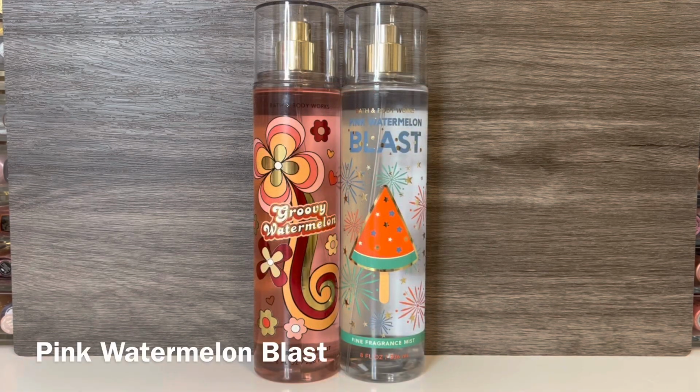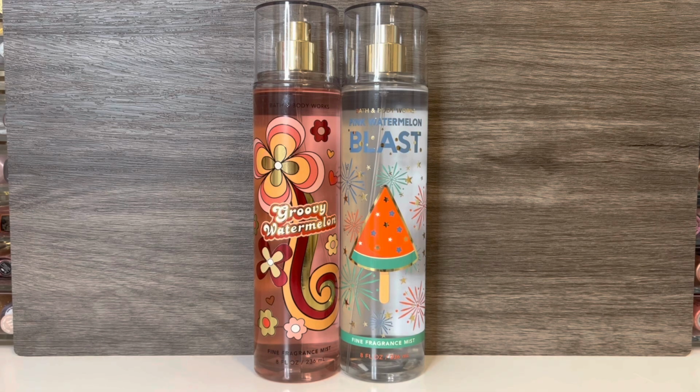And for comps, first I have the original scent, which is Pink Watermelon Blast from last summer, and it has the same notes of juicy pink watermelon, sugared strawberry blossoms, and lime zest. And it appears Bath & Body Works just renamed the scent to fit the theme of the new collection. But Pink Watermelon Blast has the same bright, fruity scent with the mix of watermelon and strawberry. These are both very sweet and candy-like, and they smell basically the same.